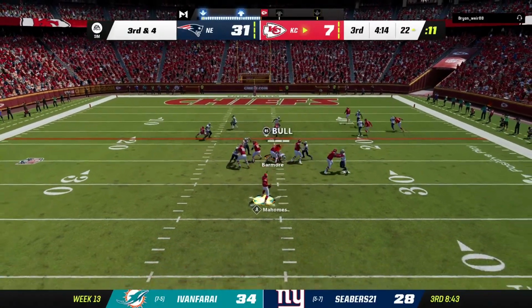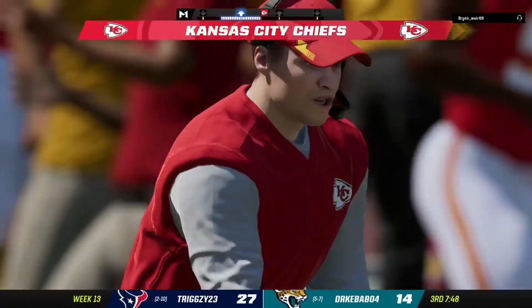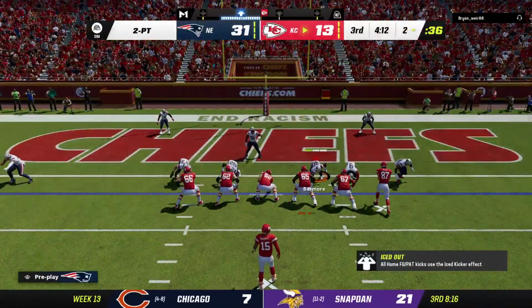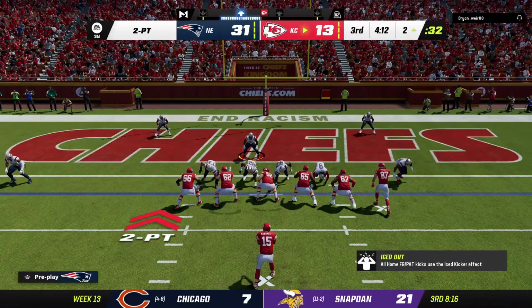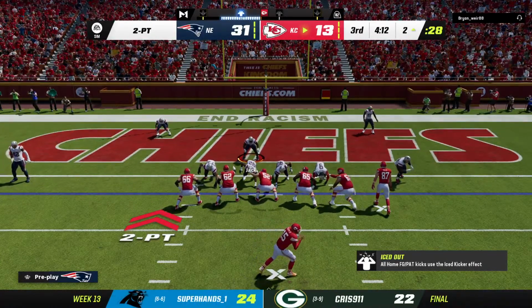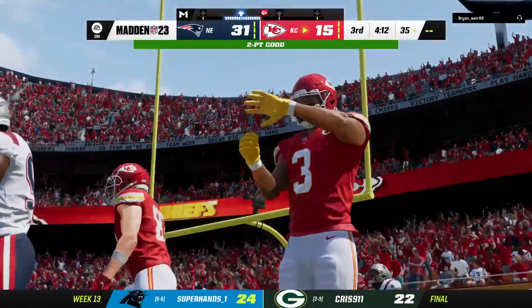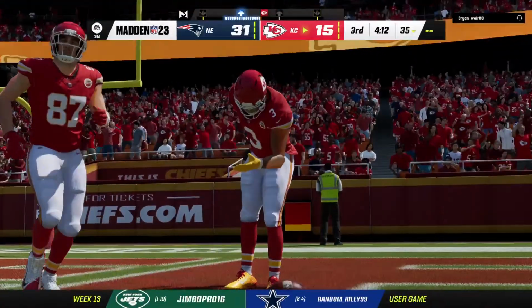Mahomes going to throw. And he's got it. Touchdown, Chiefs. Kenny Galladay. A 22-yard touchdown grab. And the Chiefs get a bit closer. The Chiefs will set up for the 2-point conversion. Mahomes will throw for it. And they're going to get the 2-point conversion, caught in the end zone. And that cuts the lead a bit further.